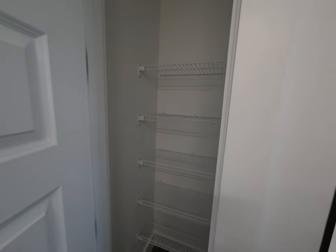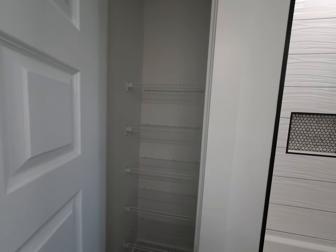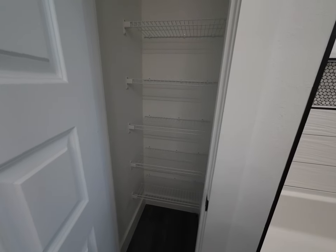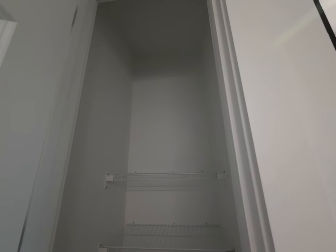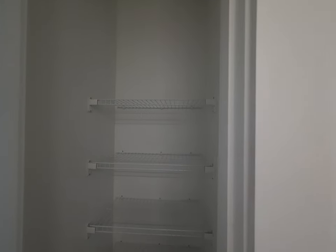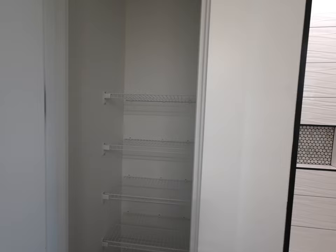Nice linen closet here. You have five shelves to store all your towels and any linens you need to put in this closet for these two rooms or for this bathroom. Plus you've got plenty of space up here as well, so you could probably add some additional shelving to use this area more efficiently and maximize the use of the space.